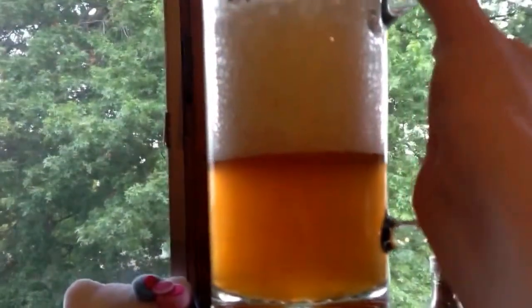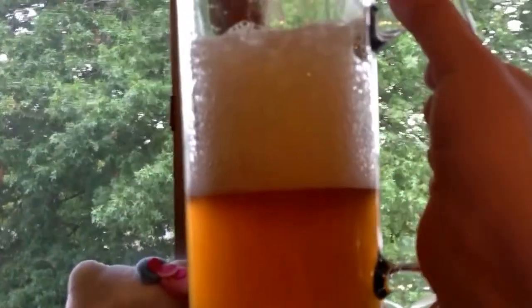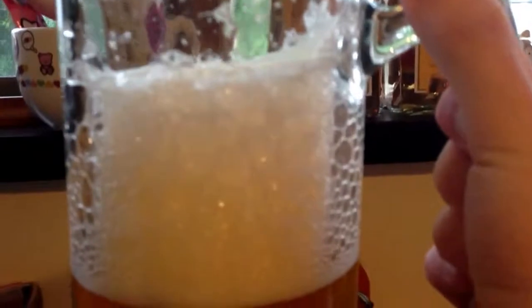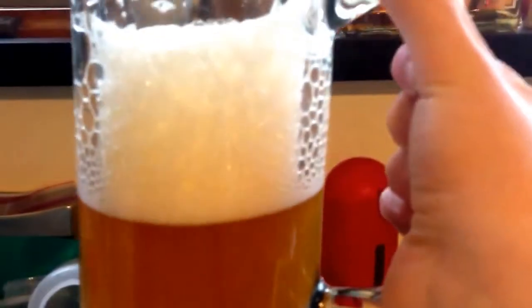So I'm not seeing that brilliant clarity we were promised at all. It looks hazy to me. And the head is very bubbly in the sense that any of these bubbles could burst at any time. So not quite sure what to expect. Wow, that is fascinating. It's not like your typical other sours. It's definitely got the barnyard thing going on.